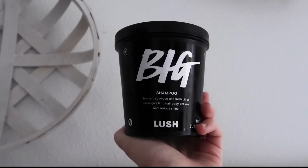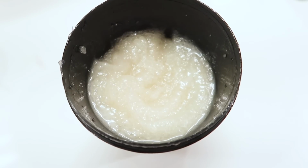For personal care, as a surprise to no one, I'm still using and loving the Lush Big Shampoo. I think this is the best shampoo ever. Oh, it's bubbling. It's very wet for my shower, so I'm gonna set it down. I bought the biggest tub and it's pricey. It's like $43 or something like that, I think. But that one tub lasts me the entire year. The last one I got was for last Christmas and I just bought a new one. So worth the investment, I think.